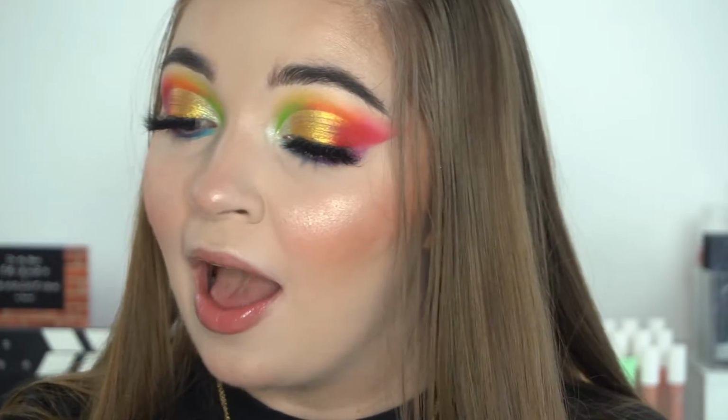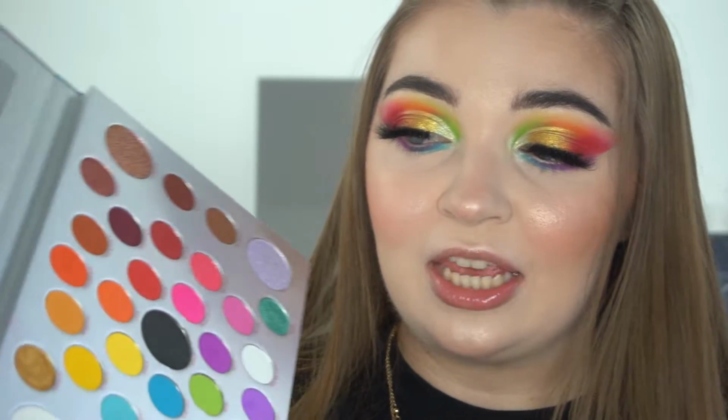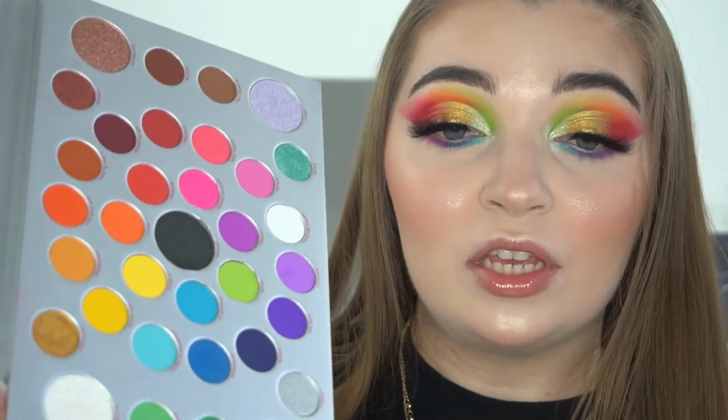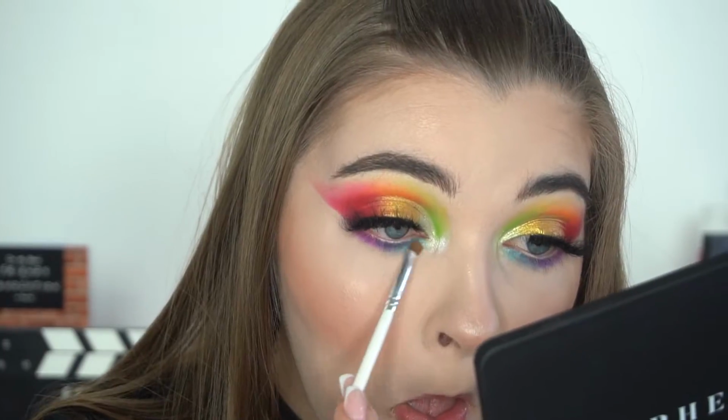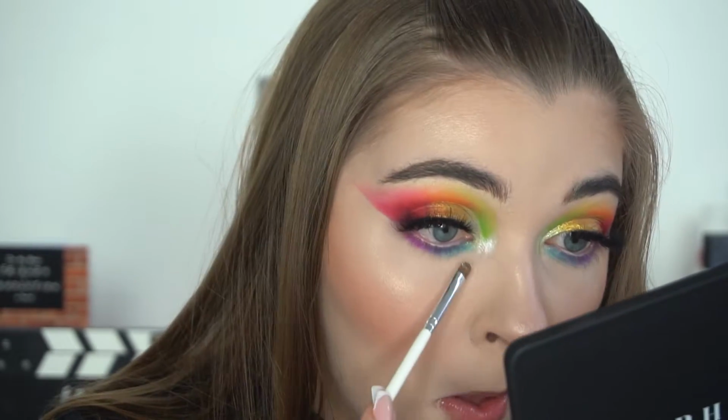That's so pretty, so pretty. Then again, here we go again. I feel like I haven't used enough shades in the palette. I'm gonna go back into that Opalite shade, which is the shade that we used on the lid, this one here. And I'm gonna put a little bit on the blue on the lower lash line.